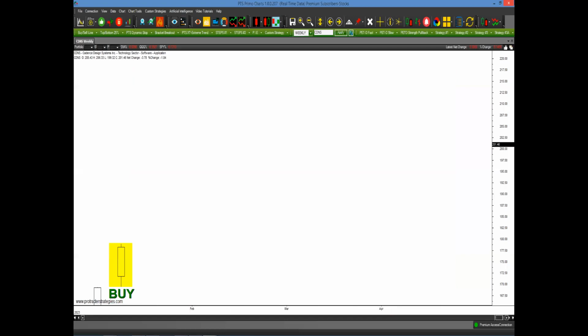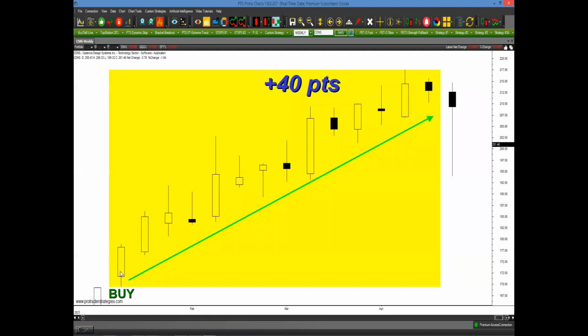Let's look at CDNS, all right? Cadence Design. Same thing happened here. This was in January, actually. Going back, these are weekly bars. Here's a yellow block around this bar. 40 points coming into last week.